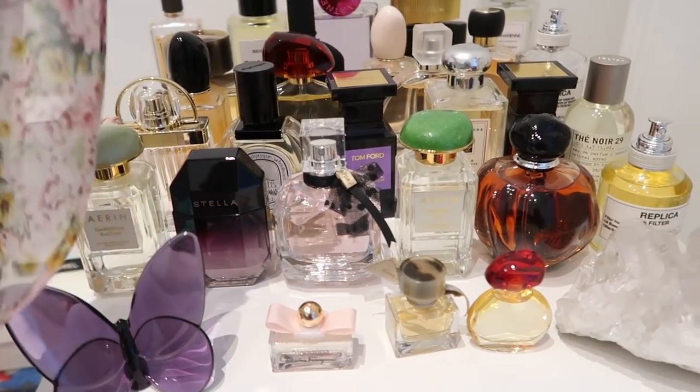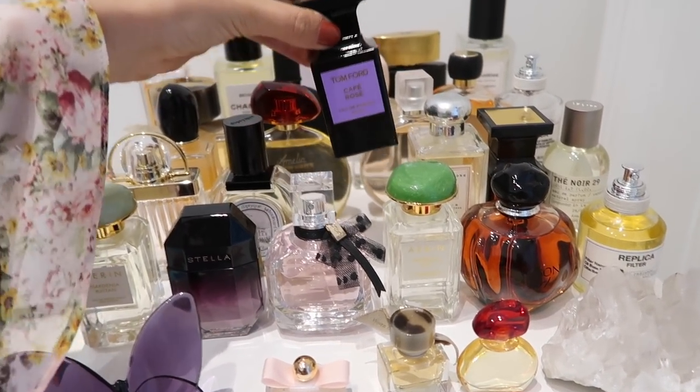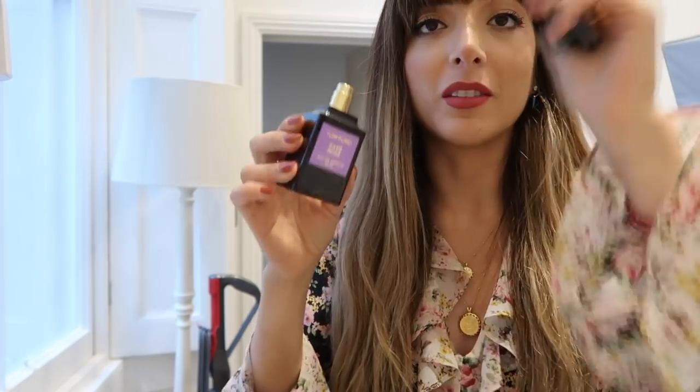Fragrance of the day. Oh, I almost knocked everything over. Tom Ford Cafe Rose. Seriously, one of my all-time favorites. Oh, it smells so good. It's so sophisticated and yummy.